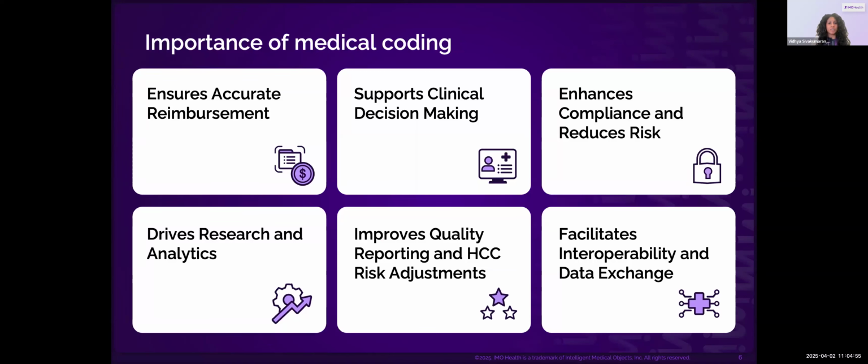So this begs the question: why is medical coding so critical to healthcare operations? Medical coding might seem like a purely administrative function, but its impact reaches every corner of the healthcare ecosystem. First and foremost, accurate coding ensures proper reimbursement. When providers document and code correctly, they receive appropriate payment for services rendered, maintaining the financial health of healthcare organizations. Beyond financial considerations, coding supports clinical decision-making, and well-structured coding data helps clinicians identify patterns, track outcomes, and implement evidence-based practices that improve patient care.